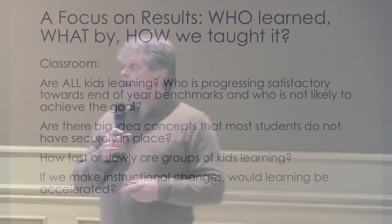If they are yellow, it goes to 50-50. There's only a 50% chance that they will meet green or match the benchmark, 50% chance they won't. If they are red, it goes to about 25-75. It's only about a 25% chance they'll hit the next benchmark. It's a 75% chance that they won't, okay?